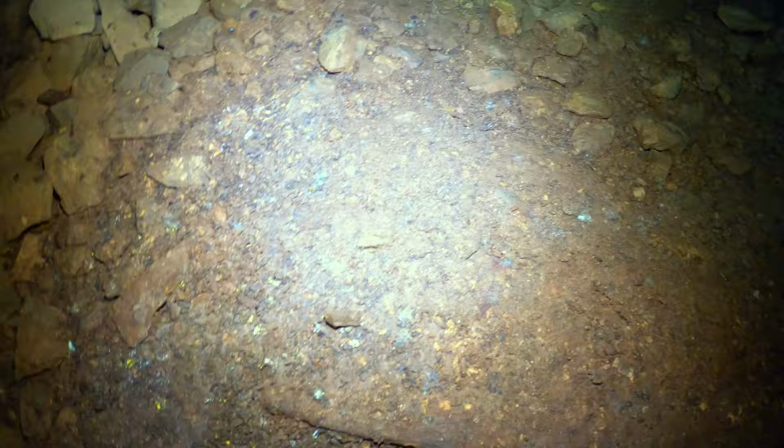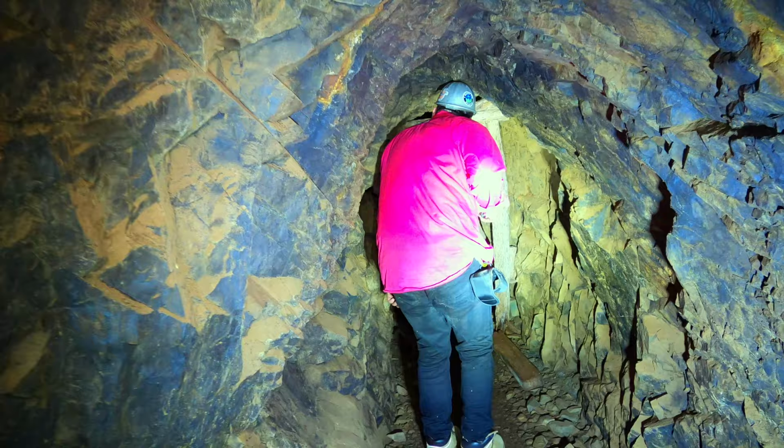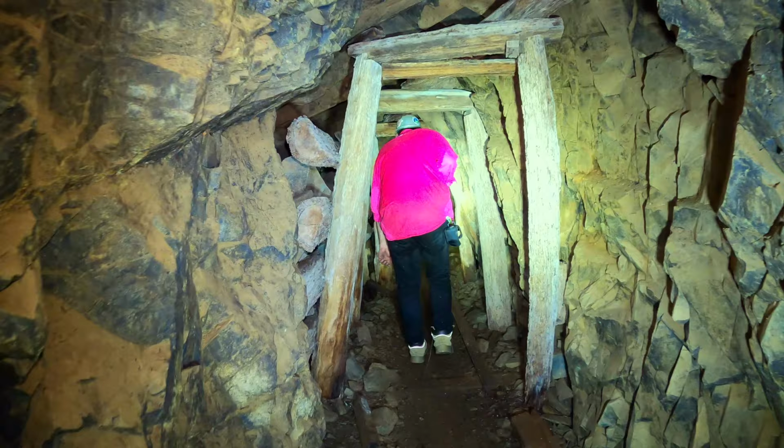That's cool. Where do you think the vein was? They said it's just quartz in here. I don't think we're in the vein yet. They haven't left anything behind. No. Unless it was walking through it. It's all gone. Yeah, it's all gone. Yeah, but you can't see it in the back. Oh, wow.